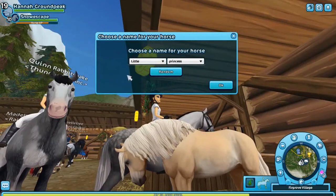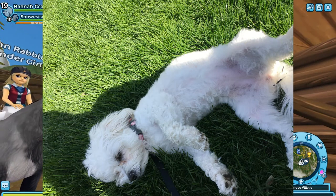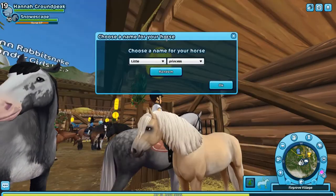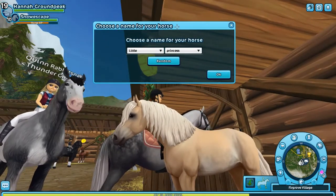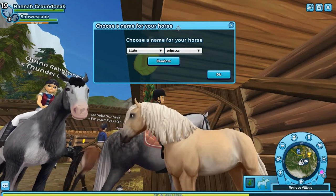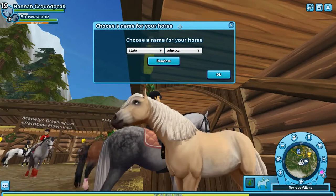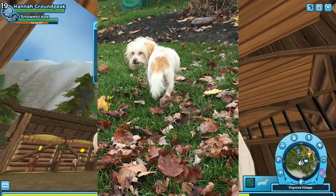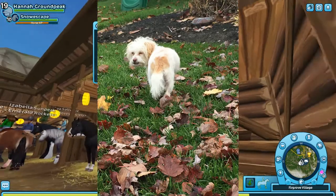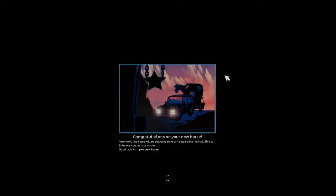Okay, guys, so I finally decided on Little Princess because Snuggle Muffin, my dog, is a little princess. She's everyone's sweet little princess. And then we have Gertrude over here, who is also a little princess. Gertrude is named after Snuggle Muffin. Little Princess is named after Snuggle Muffin. So yeah, this is like Snuggle Muffin's horse. Now we're gonna have to get Snickerdoodle one. Yes, I named both my dogs, if you did not know, Snickerdoodle Lemon and Snuggle Muffin Banana. I'm an amazing namer. Anyways, let's buy the horse.